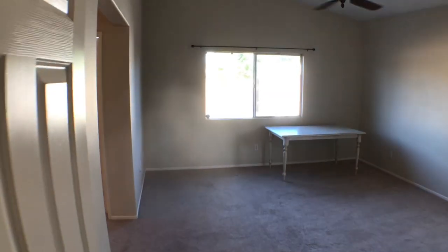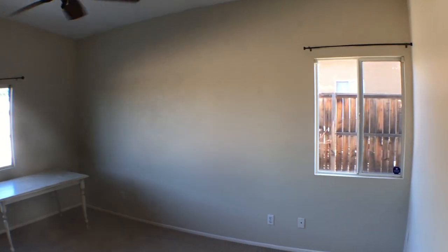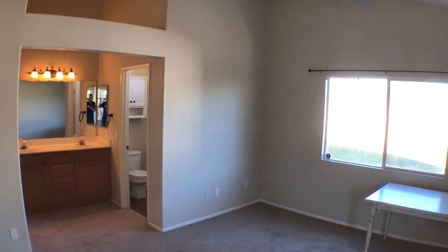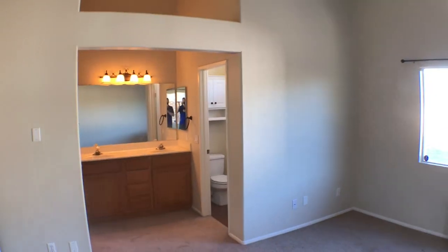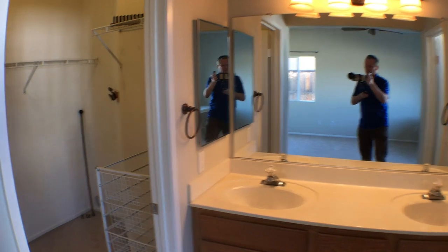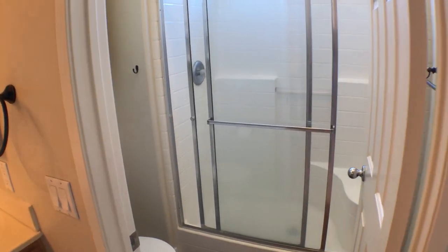Go to our left, we're gonna get to our master bedroom. Again, look at these high ceilings. Ceilings throughout the house. Nice walk-in closet. And a shower and toilet area.